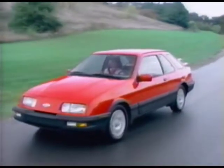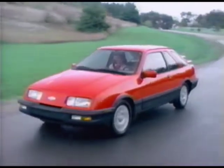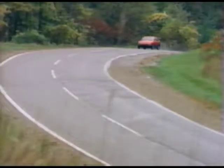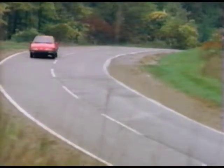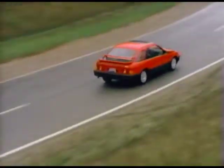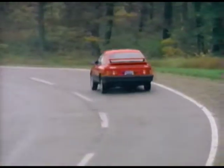Now you should find a twisty country road. That's where you sense this car is in its element. The spirited acceleration is a controlled surge that brings you up to the required speed. Even at top limits, the car is sure-footed.